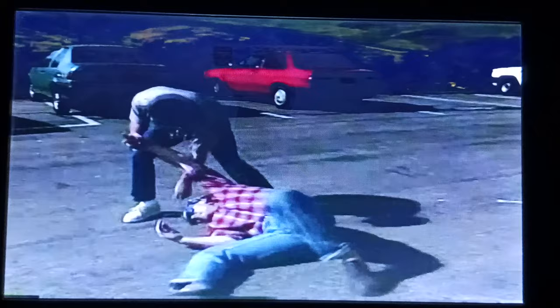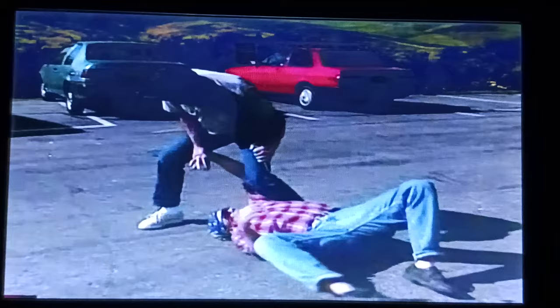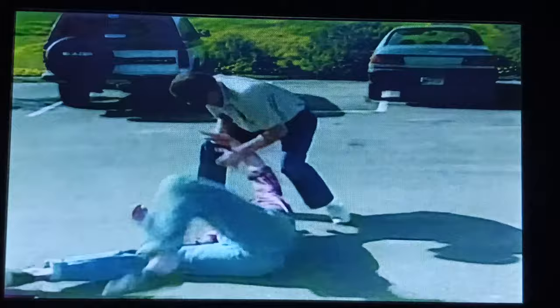In some situations, you must simply make your move. It's life or death. Grab and control the weapon. Twist his wrist sharply, take him to the ground. Keep the wrist lock on, control the weapon. Whenever a weapon is used, you must control the weapon. That's your first objective.